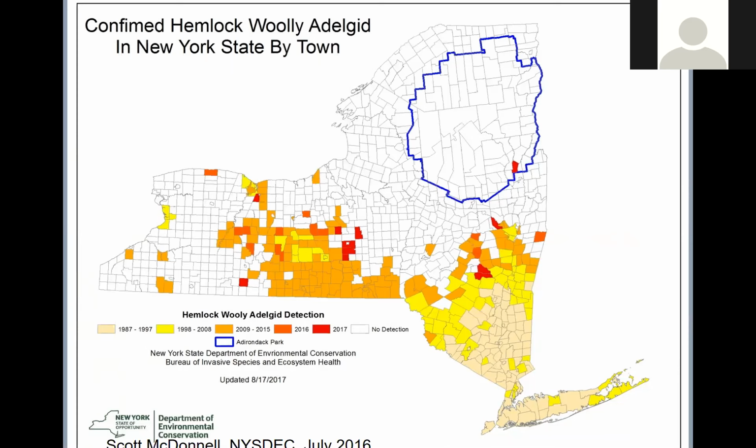But here you can see in the Finger Lakes it hasn't spread very far, and the interesting thing also is there are periods where it spreads rapidly and periods where it doesn't. Here you see 2009 to 2015 was a massive period of expansion, and I attribute that to the warmer temperatures, very mild winters. And being a skier, I can attest that it was really terrible skiing during that period. But then when we got the polar vortex and the colder winters, where the skiing is really good, it slowed down the expansion of populations. I'm going to talk more about cold weather and HWA later.